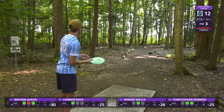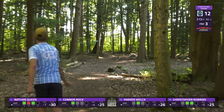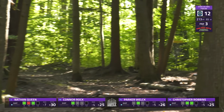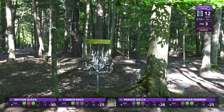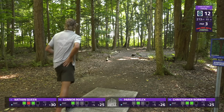Yeah, I see a lot of people take that left side. Can also flex on the right side. Big pull there from Parker, and a great kick. Yeah, you can tell he even didn't expect that with his hands up.